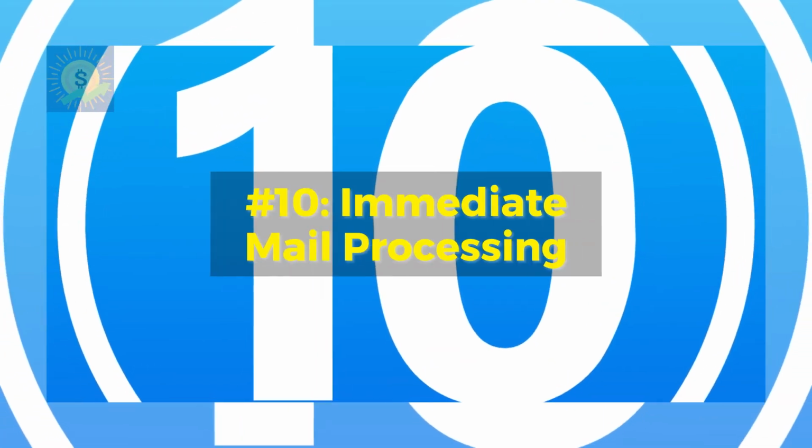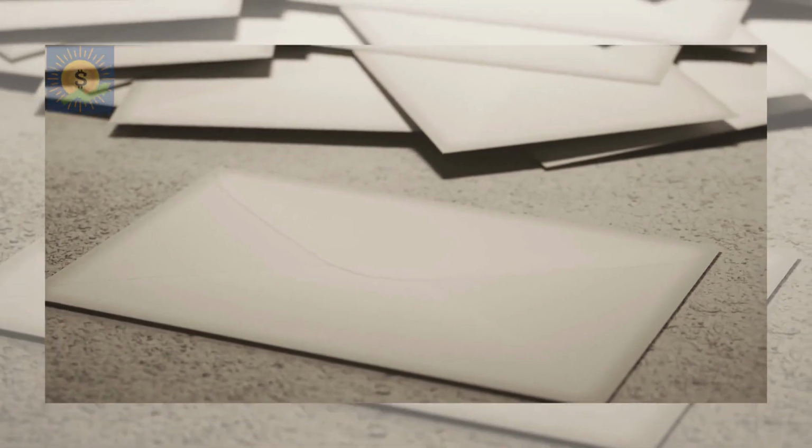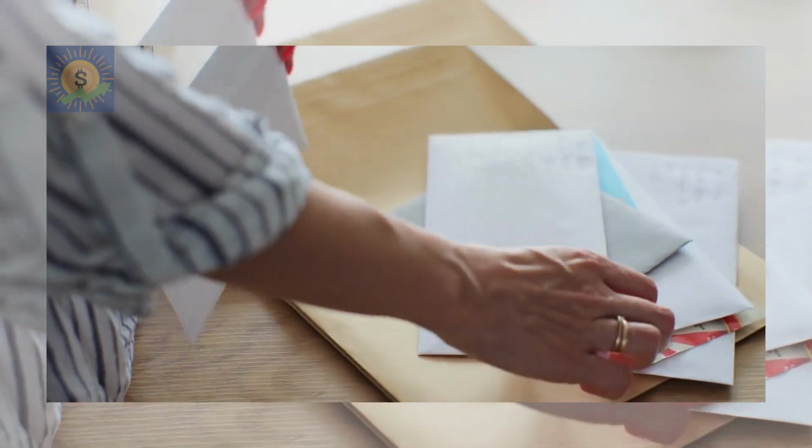Number 10. Immediate mail processing. Mail can quickly become a mountain of paper clutter. Tackle this by processing your mail immediately.